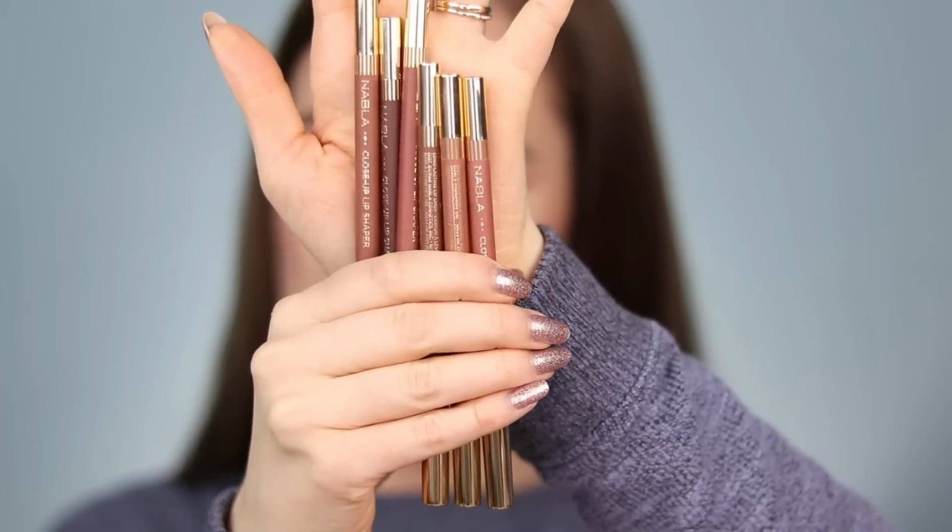This next product is actually something that I tried recently as well, and I've been using these every single day since I tried them. They're the new Nabla lip liners, and honestly, I haven't even tried all of the shades yet. I mostly use shades 1 and 2, which I will swatch for you. It comes in 6 different shades. Here they are right here. The packaging is gorgeous, but I will just swatch numbers 1 and 2 for you guys.